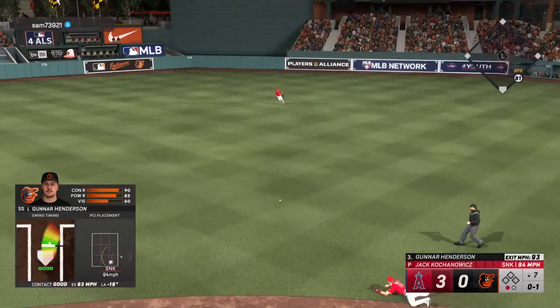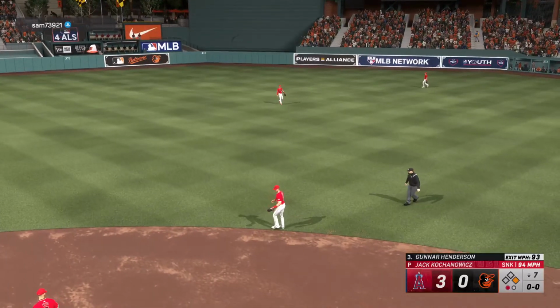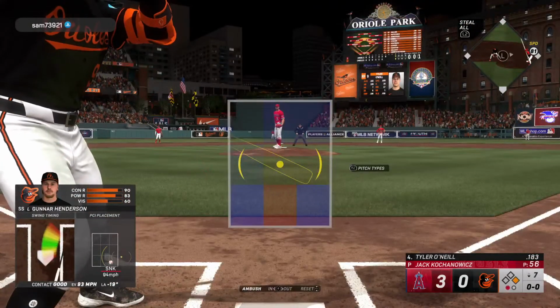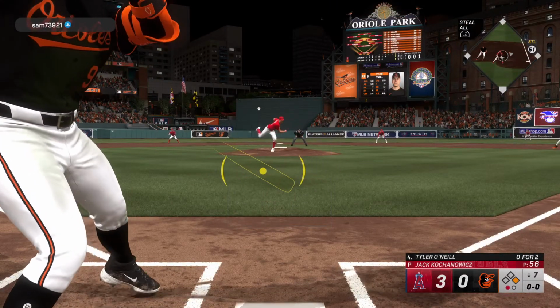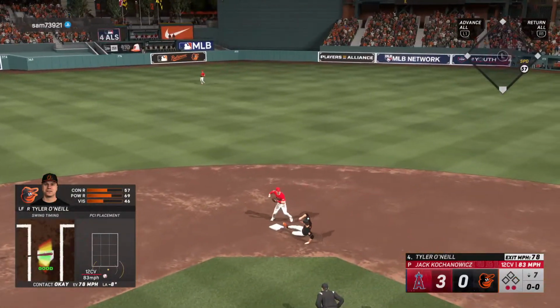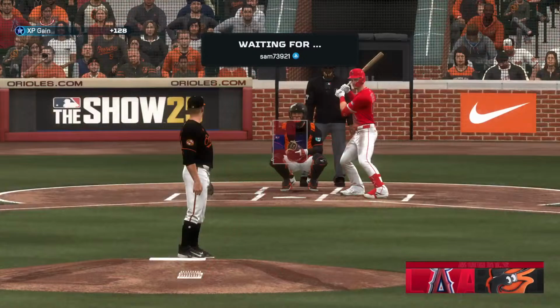Ground ball up the middle. That's a base hit. And they have their first hit since the 3rd inning. So now the Orioles cleanup hitter, Tyler O'Neill. On the ground, could be 2. Here's Newman for 1. Double play. They can't seem to break. We go to the 8th.